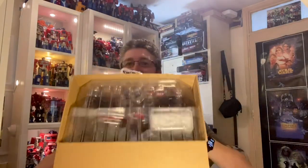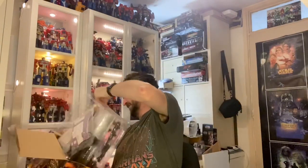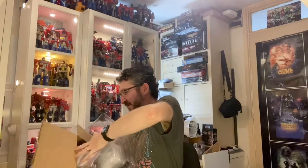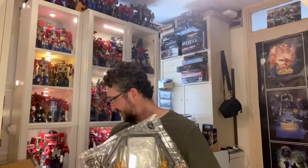Standard vac-formed clear plastic trays of excitement. Jeez. It's quite weighty. Let's just put that down. Okay, so we have a bag. The bag contains a plug. Interesting. I did not know this was mains powered. Okay, so we have lots of sellotape stuff in this one together. Let's get rid of that.